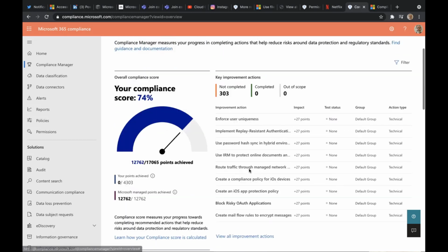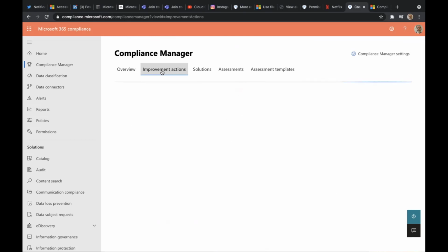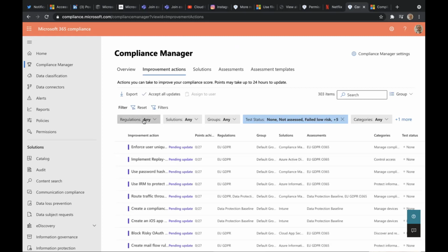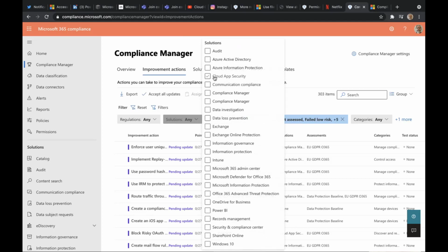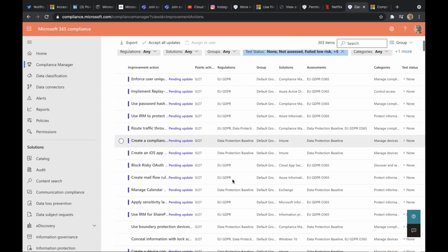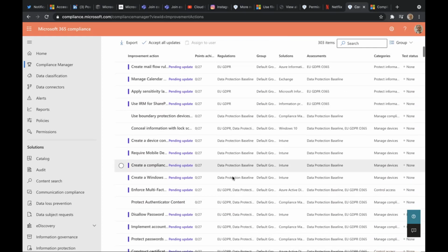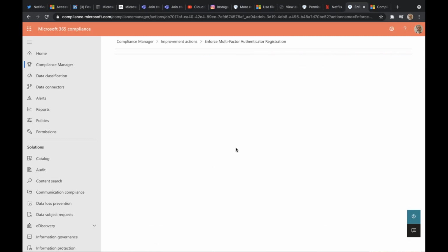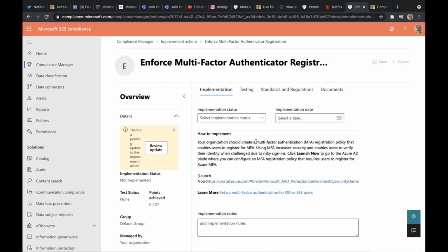You can go to click on View All Improvement Actions there to see everything that's in there, or click on the shortcut at the top there on this tab here, and you can filter this down by category, by regulations and solutions. So if we drop down to regulations, we can filter between EU GDPR, data protection baseline, flick between solutions within Microsoft 365. We could just choose things like cloud app security if we wanted to, DLP, Exchange Online protection. There's a lot of great controls here of how we can filter that down, which is great. But here we can see there are some recommendations here for improvement actions that we can look at. So enforce multi-factor authentication, for example, always a good thing to have on any tenant, obviously. So here we get an overview of what this is.